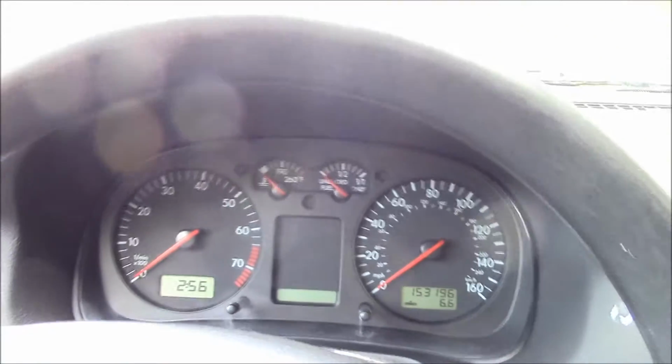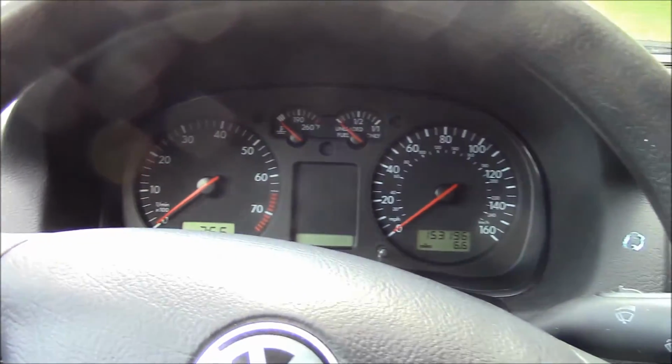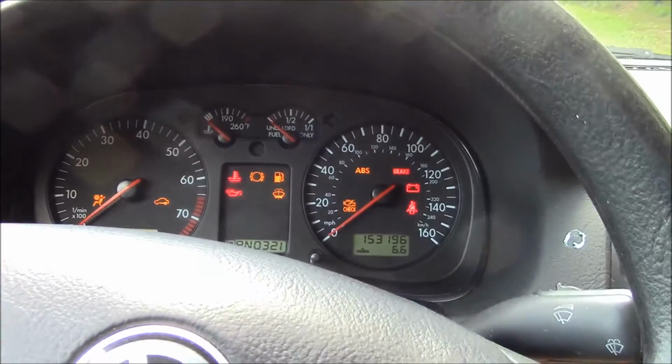All right, folks, I got a good one for the right person. This is the perfect little Volkswagen Jetta. It's a 2001. I'm going to be selling this as a mechanic special, and I'll explain what I mean by that as we go along. But let's hit the salient points here.